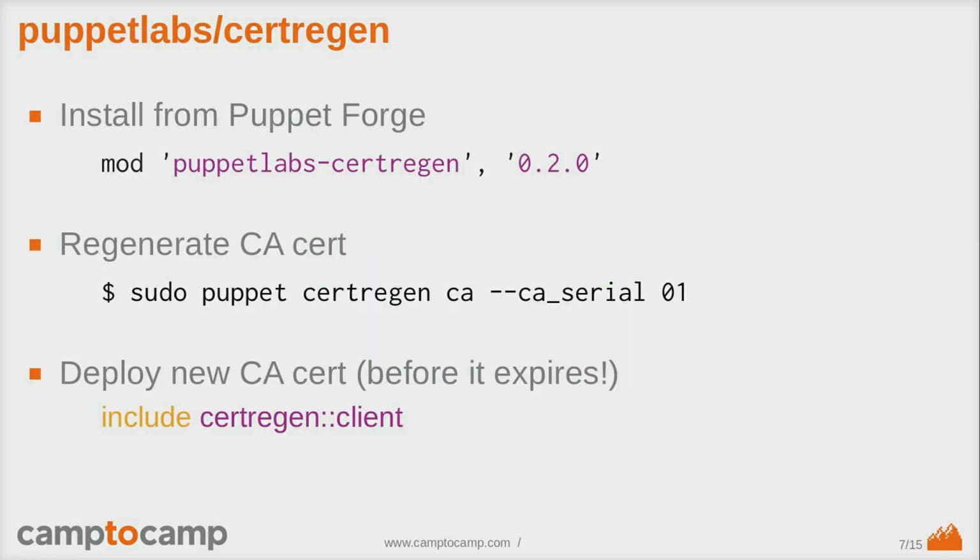Fortunately for us, there is an official module provided by Puppet Incorporated to regenerate and deploy a new CA certificate from an existing key pair. This module is called cert_regen, and it can be downloaded from the Puppet Forge. Once installed on your Puppet master, it will add a new Puppet face called cert_regen, which allows you to replace the current CA cert with a new one. Once this is done, you can simply include the cert_regen client class in your base profile class, so all your agents get the new version of the CA certificate, ensuring a smooth transition.